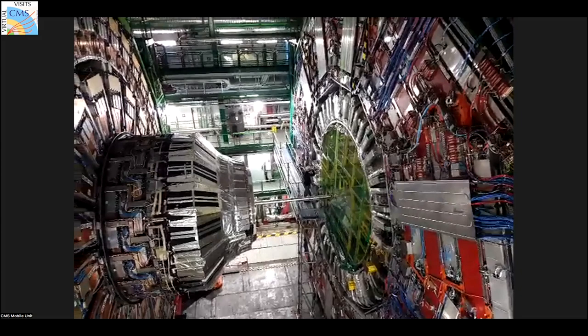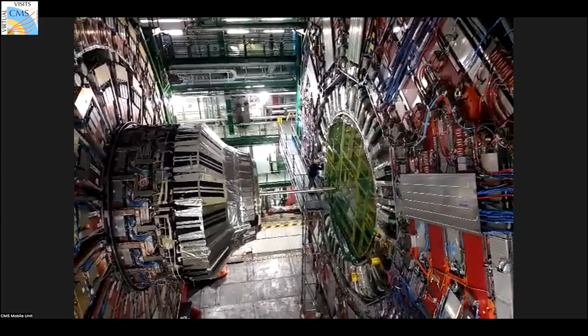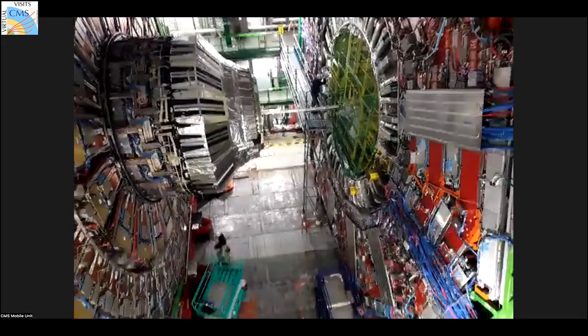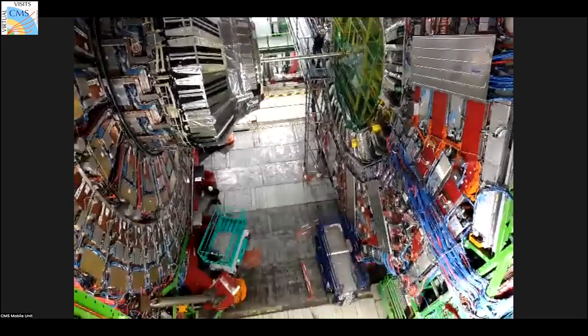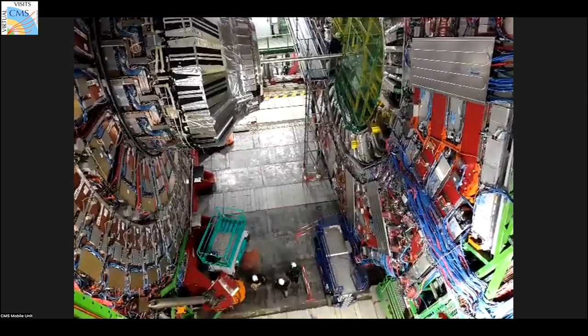We've had a question from the students. How many proton collisions happen inside the collider? Very good question. So the collider is set up, when it's normally running, to collide 40 million times a second.